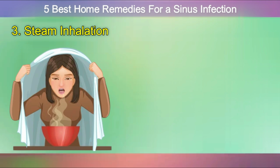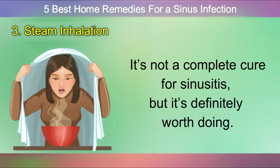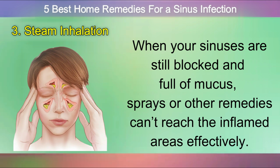3. Steam inhalation. Steam inhalation helps clear your sinuses and loosen mucus, making it easier to breathe. It's not a complete cure for sinusitis, but it's definitely worth doing. That's because steam helps open up your sinuses, allowing other treatments to work better. When your sinuses are still blocked and full of mucus, sprays or other remedies can't reach the inflamed areas effectively.